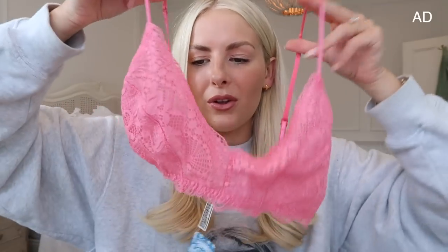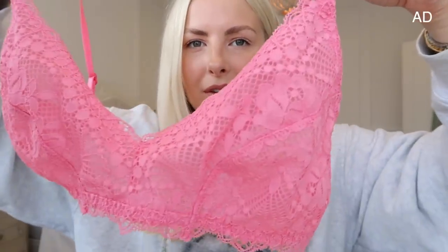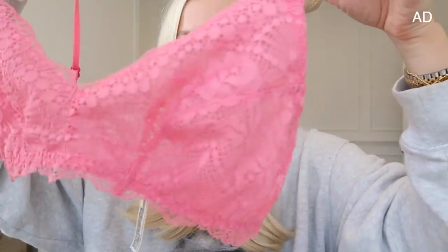And then I also got this little bralette from Free People. So this is just absolutely stunning. I don't have a video of me wearing this because I just feel like that might be a little bit too much to show on the internet. But yeah, I love bralettes so much because they're just so comfy. I hate wearing a proper bra anymore because I just find them really uncomfortable. And Free People have got such a good selection of bralettes, really nice, comfy jersey ones, or ones that are a little bit prettier, like this gorgeous pink lace one.